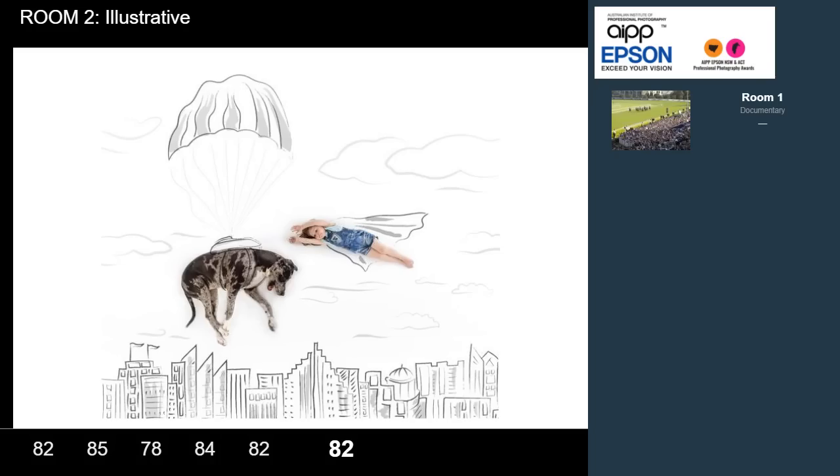Kylie, you're on 82. Average score. Just a quick comment, please. Clever piece. I think the parents would probably love this, being child and dog. I couldn't think of anything to add to it to take it to another level, so I think it probably sits very well as silver. Congratulations. Thanks for that. Okay, look, we'll accept that score of 82.